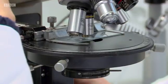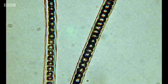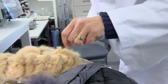The first one he tests is the cardigan. This is very, very closely resembling mink. Next, Dr. Greaves looks at the hat.